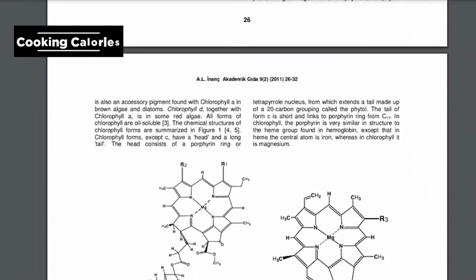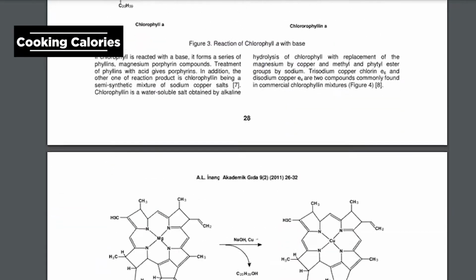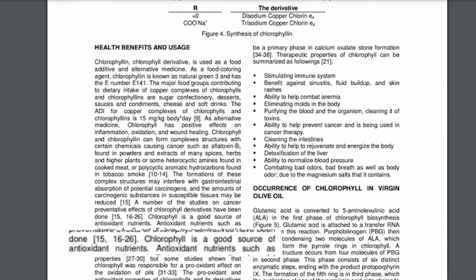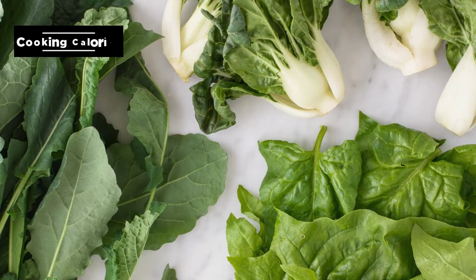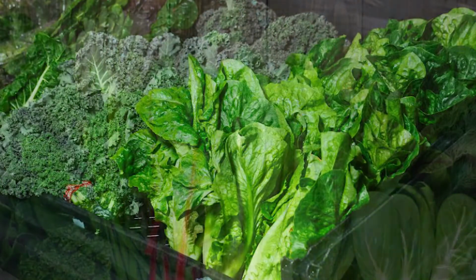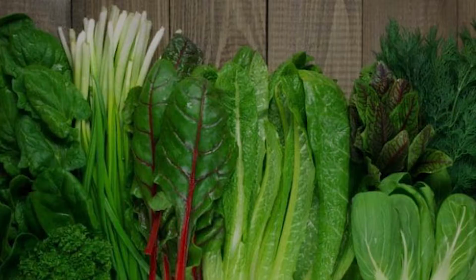However, research has already found that these compounds do indeed provide certain health benefits, like antioxidant effects. Chlorophyll has antioxidant properties, even though they're not as strong as those found in other nutrients like vitamin C and E. Some studies show that regular intake of leafy green vegetables helps to increase antioxidants in the bloodstream.